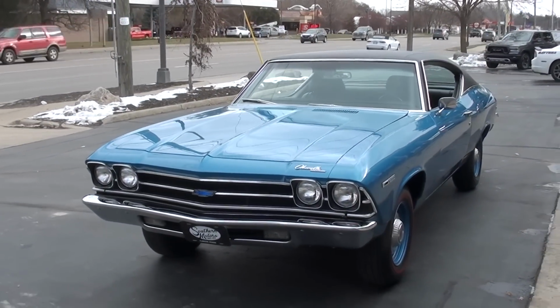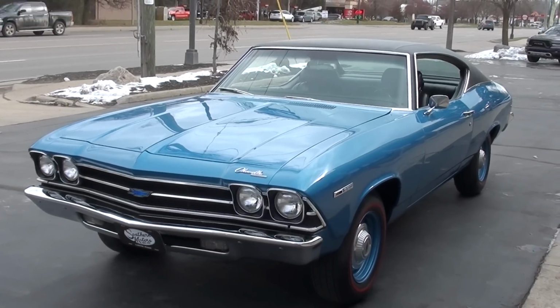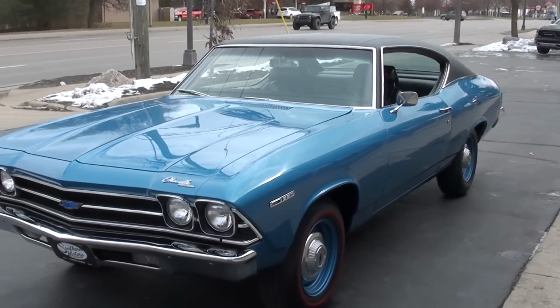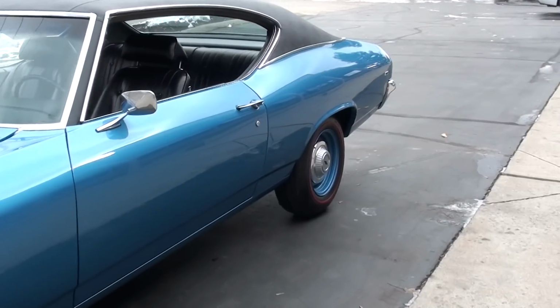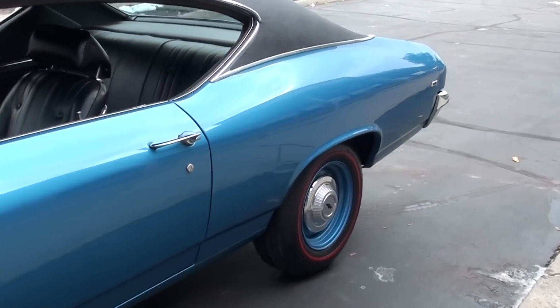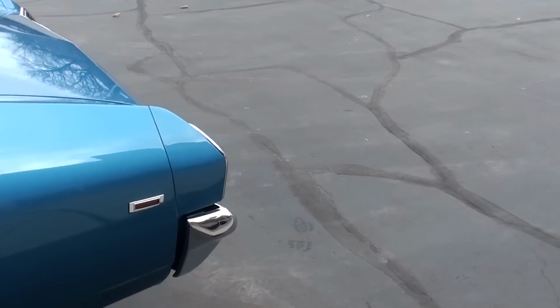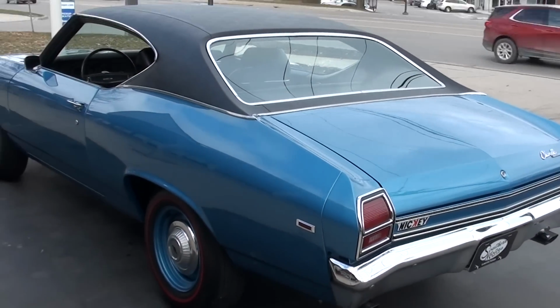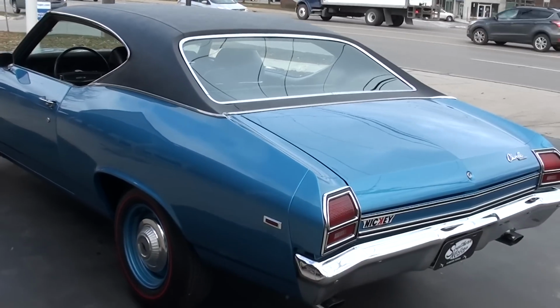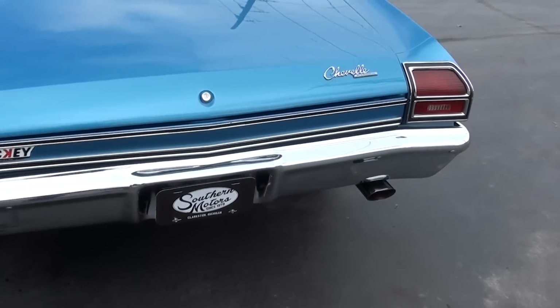Today, guys, we're going to take a look at a gorgeous 1969 Chevrolet Chevelle Malibu. Beautiful car, guys. Recent frame-off restoration. This is an original California car, rock solid body. This is the original color, which is Lemans blue. It's got the black vinyl top and the black vinyl interior. And I'm telling you, just a gorgeous car. It's as nice on the top as it is on the bottom. Really nicely done car, guys.